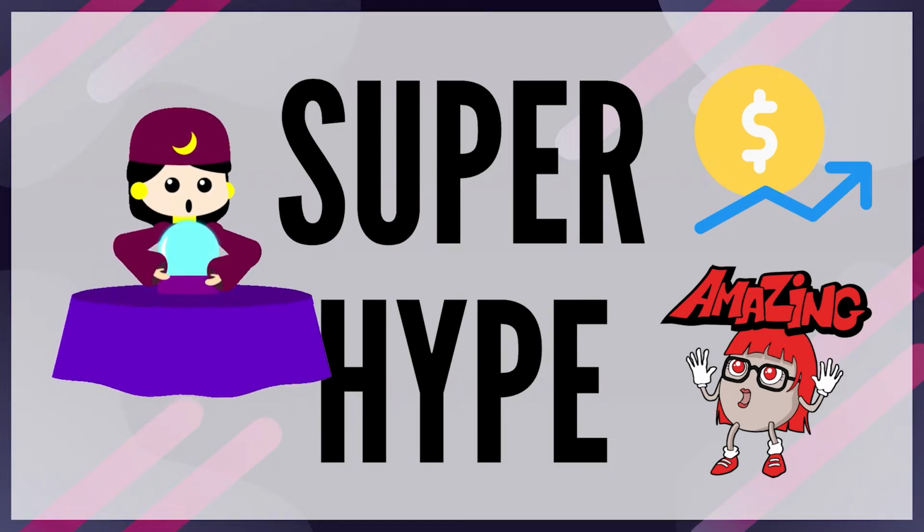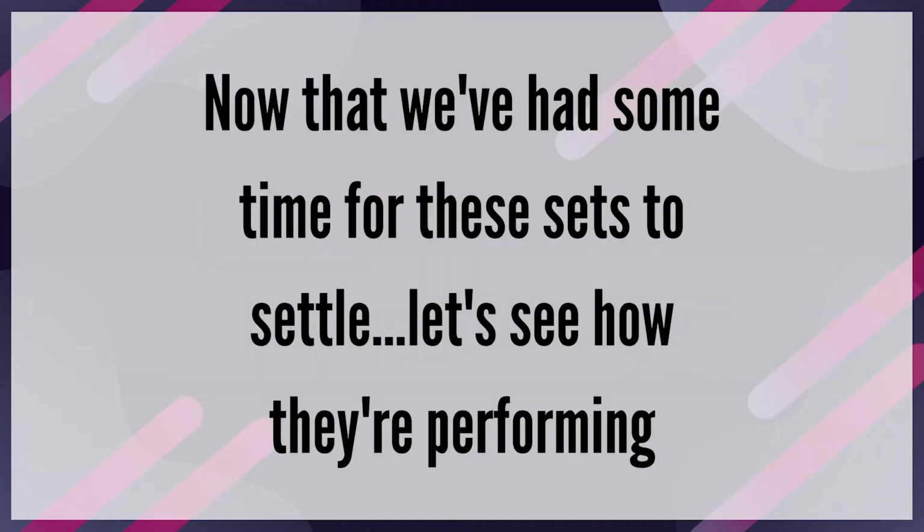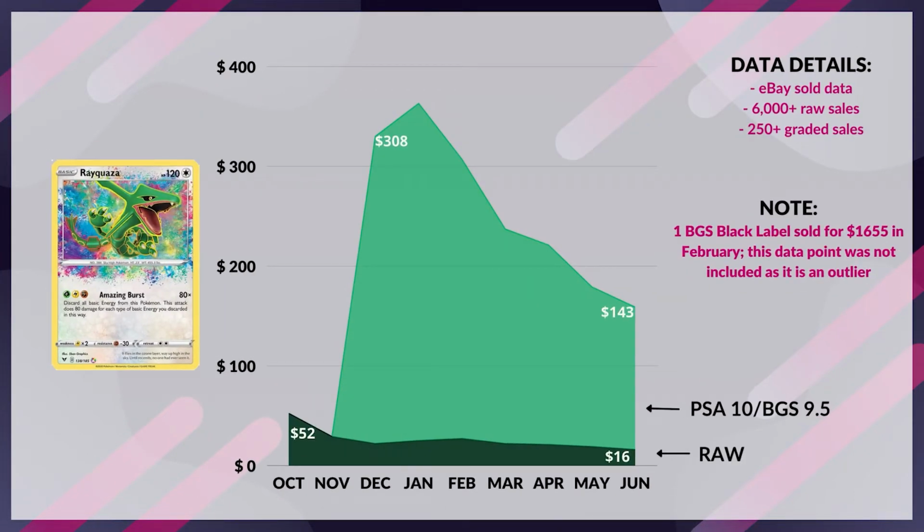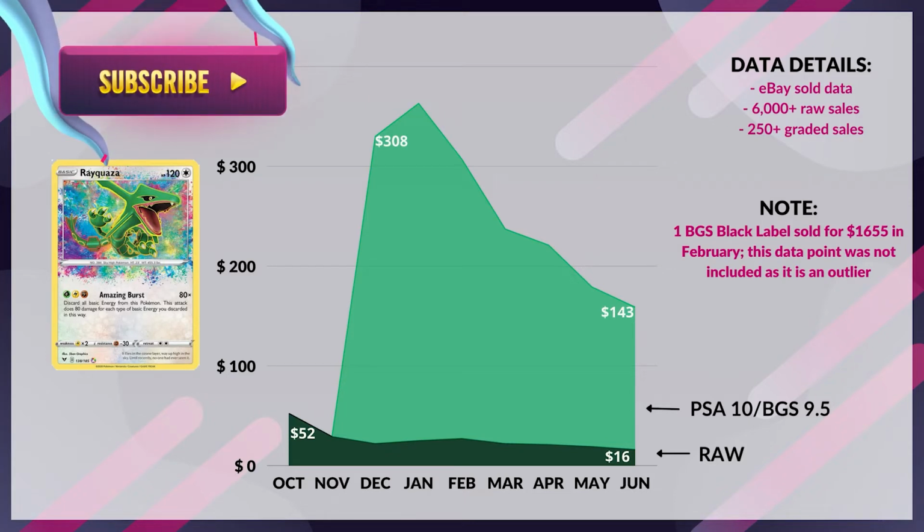So let's put on our Swami hats for a minute here, and not only predict how these cards are going to do in the future, but analyze, well, did they live up to the hype in the short term as well? Now that we've had some time for these sets to settle, let's see financially how they are performing in the market, starting with the heavy hitter, the Rayquaza.